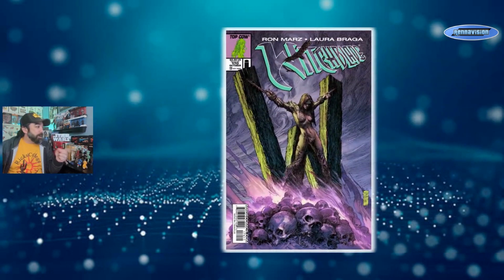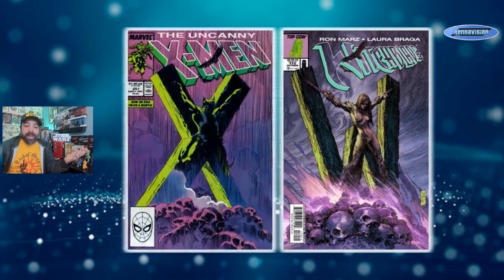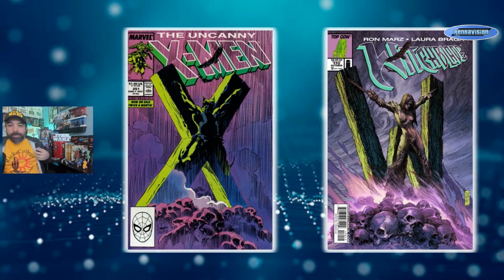I love this homage. Mark Silvestri homaging himself. Witchblade 170. Again, this is one that should kind of pop out at you because you see it and you go, ooh, why does that look familiar? Well, it's an Uncanny X-Men cover that Silvestri did back in the day, but when the X-Men were down in Australia. So Uncanny X-Men 251 is homaged by the same artist doing his own work, but now on Witchblade 170.